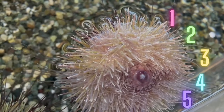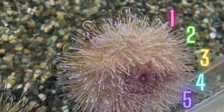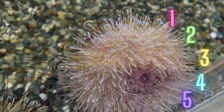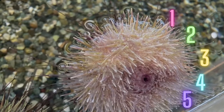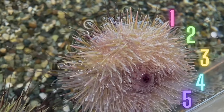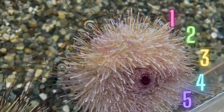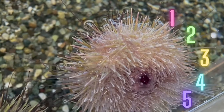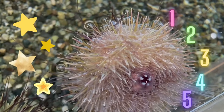1, 2, 3, 4, 5. Great counting. Thank you for counting with me. Now this sea urchin is going to open and close its mouth again. So we'll watch it go nice and slow. You can also see the tube feet that are sticking to the glass. Look at those teeth. They kind of make the shape of a star.